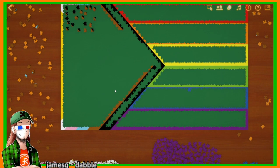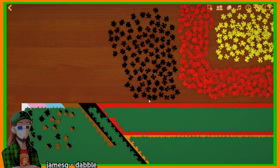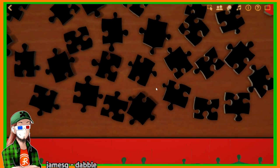Cha-ching, cash. Okay, that's the bottom one done. These ones are going to be rough to find, probably. It's probably a black one with a little bit of brown on it.